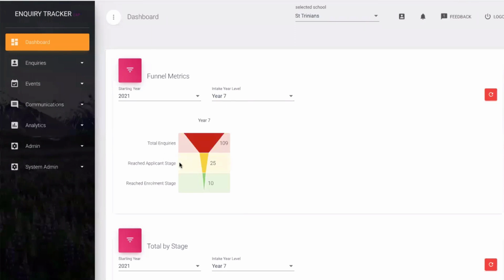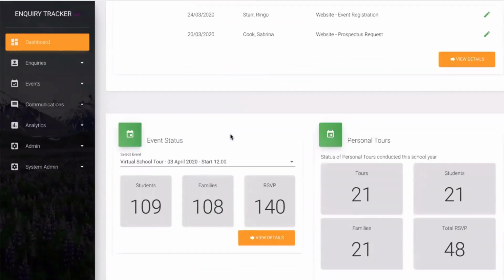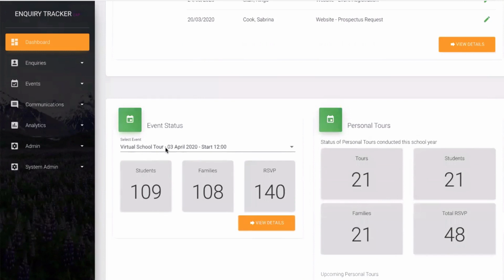Thanks, cheers. Okay, so we've got this school called St. Trinian's. I'm just going to go down this dashboard here and focus on one particular area. I've got a virtual school tour on the 3rd of April, and you can see that I've got 140 RSVPs here. What we're going to do is register for this event, right?